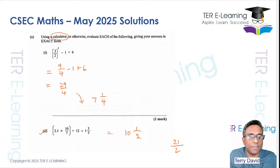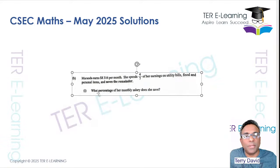The next part, part B. I haven't really looked at the paper, so.